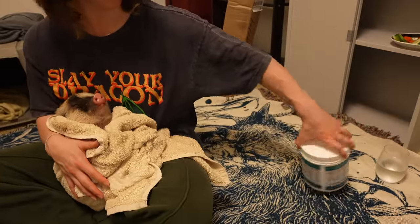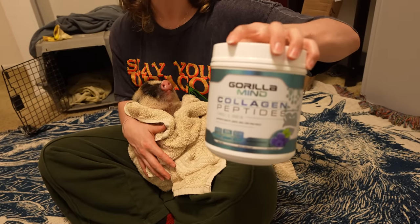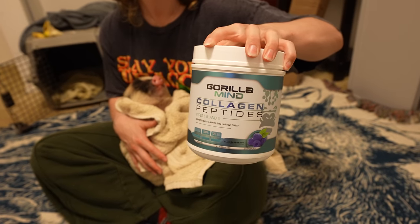Now, the next important step when bathing your pig is to stay hydrated. So today we have Gorilla Mind collagen peptides. Let's go.